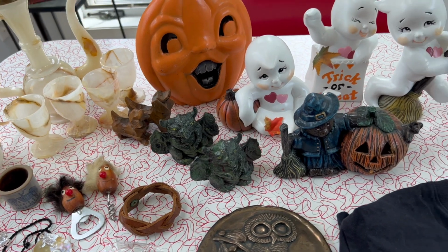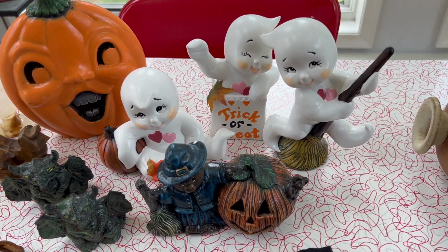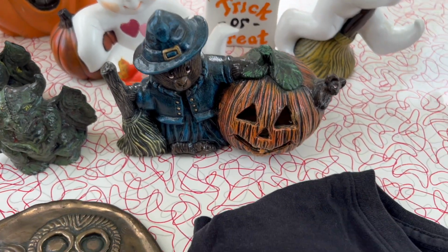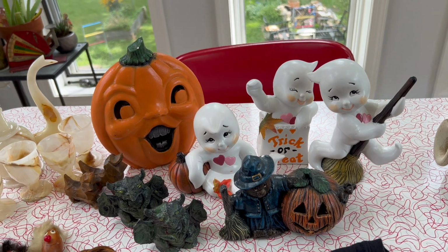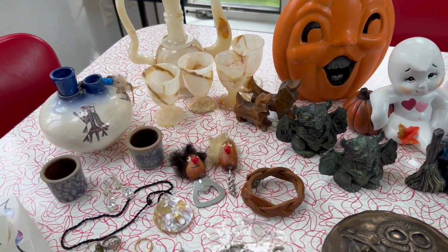I ended up doing okay, but I think I paid a little bit more than I should have for some of the things, although I paid for the whole group. And I probably should have slowed down and looked for damage. As you can see, a couple of the Halloween pieces need a little touch up, which is not that big a deal. And I think I will still make a good profit. But I noticed that I fell into this idea of, I'm gonna find a treasure, I'm gonna find a treasure, this feeding frenzy.